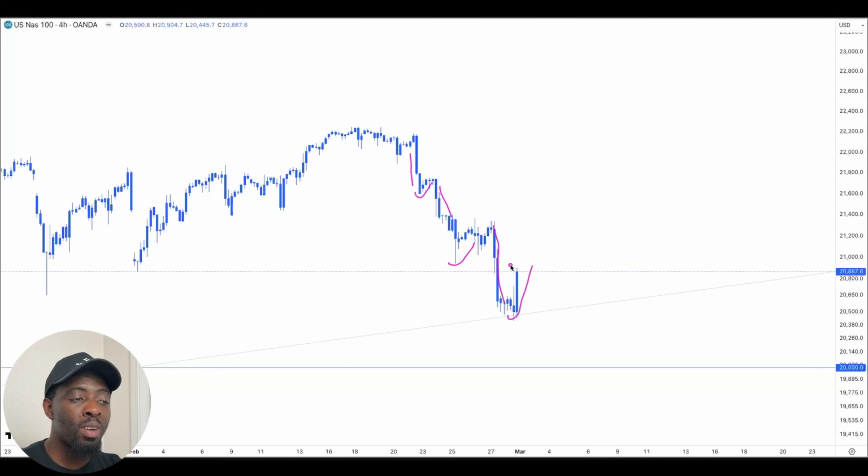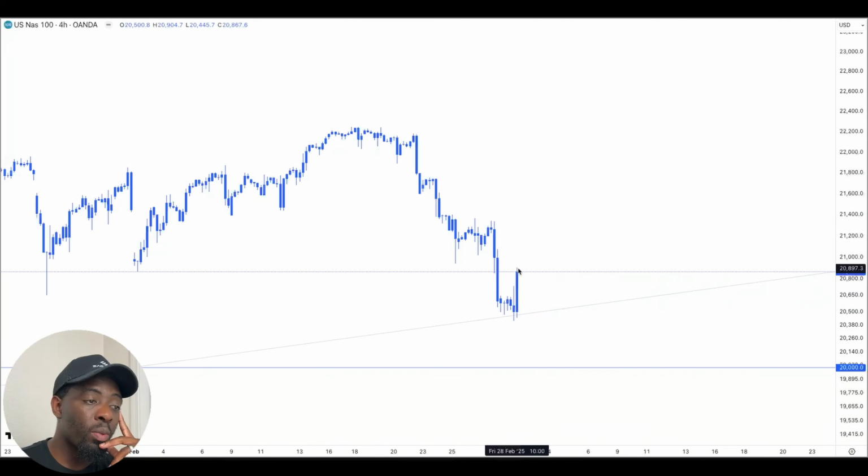So if there's a pullback right here, you want to see prices coming back, an inability for these sellers to go to the downside, then you're expecting prices to move to the upside. So if you're looking at this on lower time frames, you want to see sellers coming back, you want to see an attempt, you want to see this inability, so you can then take prices to the upside. And this is how I look at prices.